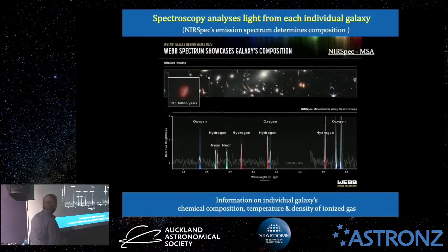The other thing they're able to do, so that was just looking at the redshift. They said, well, what are these galaxies composed of? So once again with the spectroscope, they used the NIRSpec for this and looked at all the emission lines here, and there they are: oxygen, hydrogen, different energized states of hydrogen, oxygen, neon, and so on. So they're able to have a look at the chemical composition.